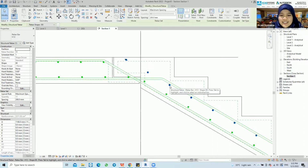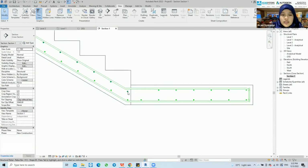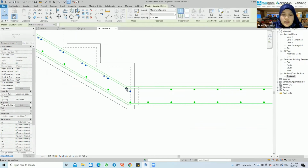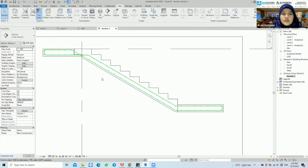Click this point, click this one and drag it. And for the landing here, you can see it's messed up. Just bring it here. And this one, the previous at level 1, so just drag it. Follow the lower one. Here is okay.